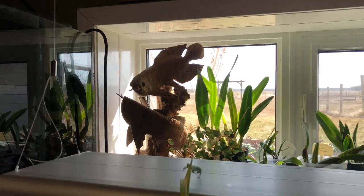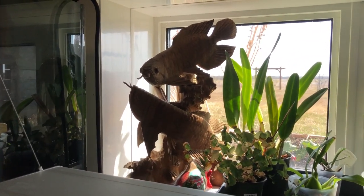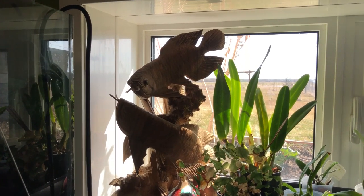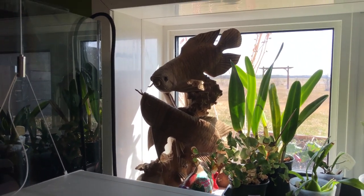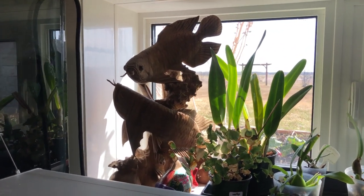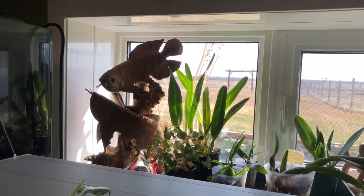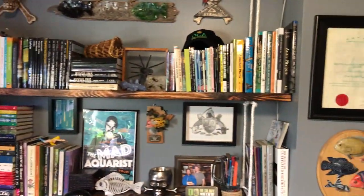This is one that I often get asked about by people, and this is a giant sculpture of two Asian Formosus arowanas. It's probably over 2 feet tall. They're all hand carved out of one solid piece of wood. The only pieces that come off are the little barbels. That was a gift from a very dear friend who spent a few years living in Thailand and Malaysia, named Chris Taylor. We call him Thailand Taylor. He's a very good friend.